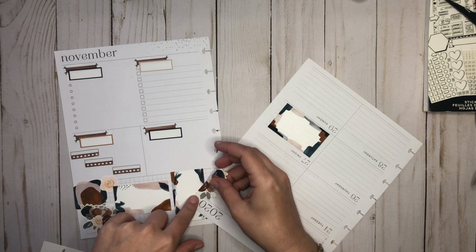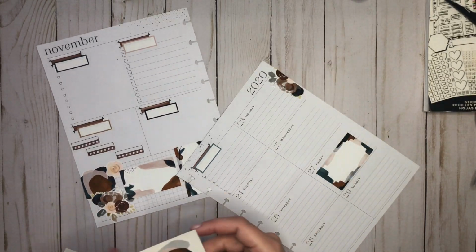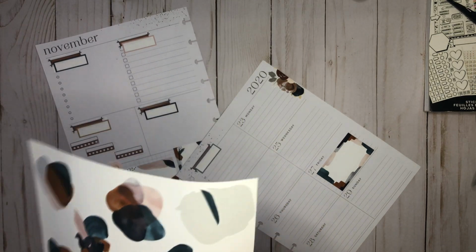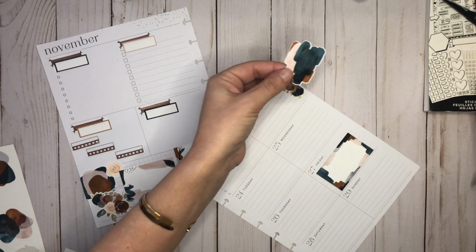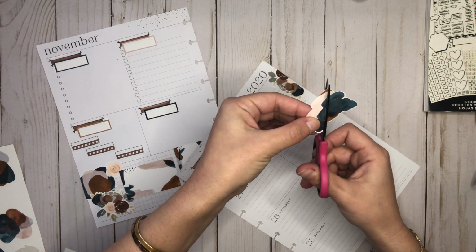Because the colors do go nicely together, and I think it's an unexpected combination. So let me see. Whoops, I ripped that one. Okay. I think this one I'm going to cut diagonally. I love these swatches.